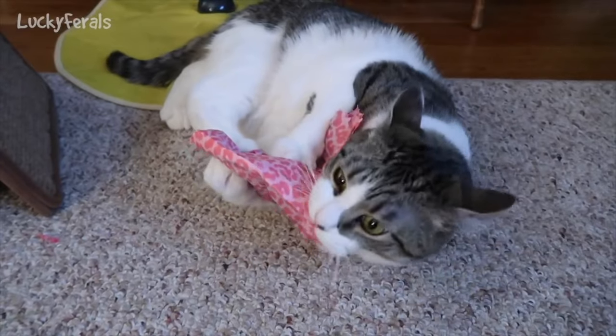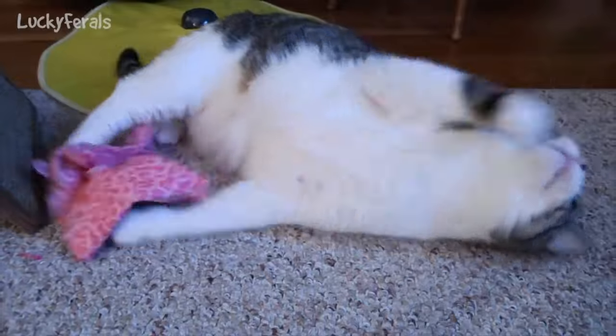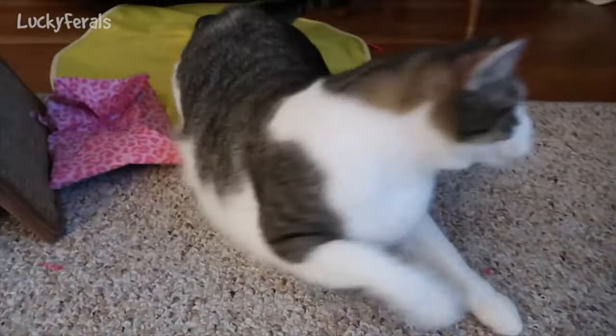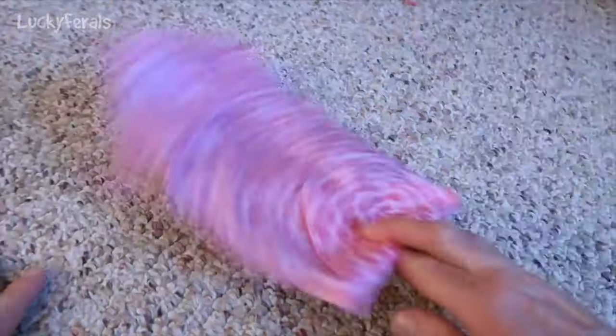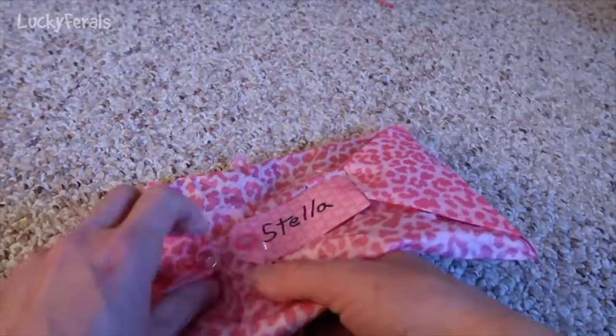Stella can't take it anymore. She has to open up her package. Oh, maybe not. Here we go, Stella. I'm gonna open it because you're not. Stella, I'm opening your package. Come here.